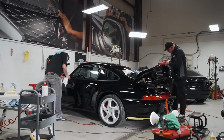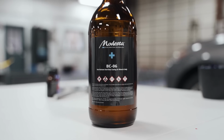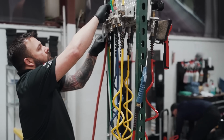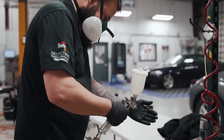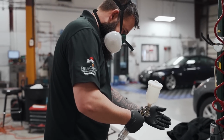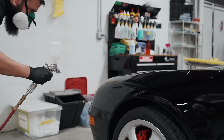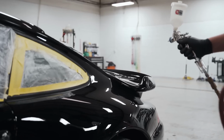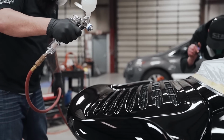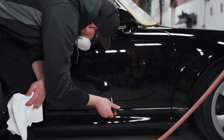If you ever owned a black car, you know how good they can look when it's clean and polished. And you also probably know that black shows every paint defect as plain as day. This detail, when all is said and done, took us about 130 man-hours. A majority of that time was spent making the paint look as perfect as possible. Once we had the paint polished to perfection, we protected it with the best ceramic coating on the market, Modesta.